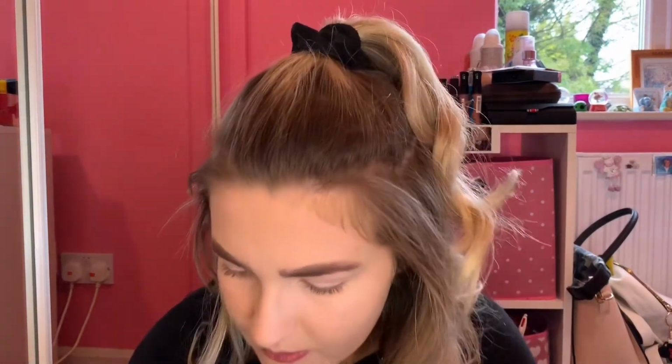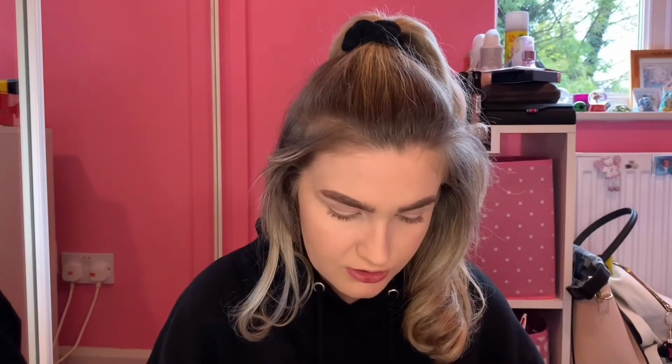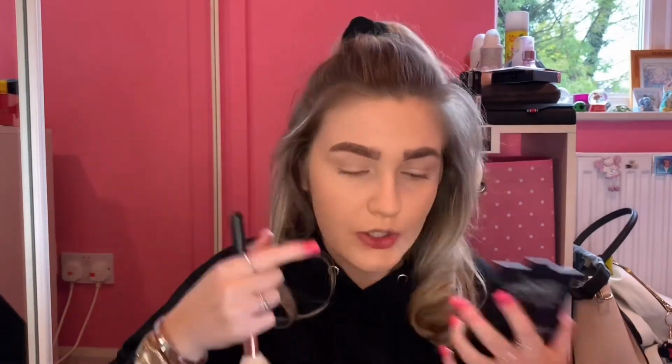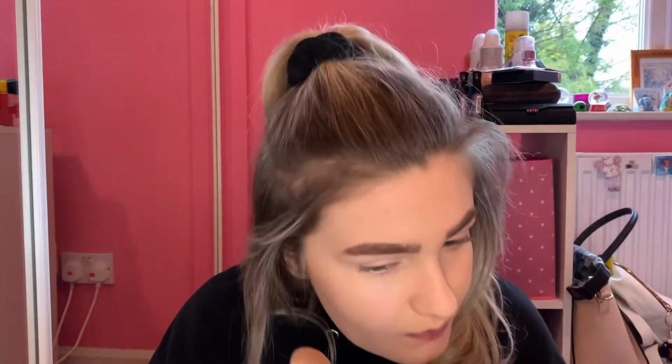I'm now going to go in with the 17 Define and Contour Kit. They don't actually sell this anymore, so you can't buy it. But so when it does run out, I'm going to have to get a different contour, and I don't know which one to get. So I'm going to take my Morphe R14 brush, which is a contour brush. I'm just going to contour here. I can't talk whilst I do it because of the face I pull.